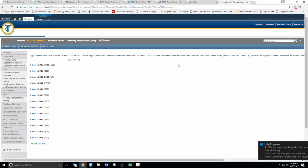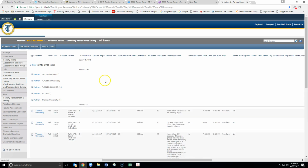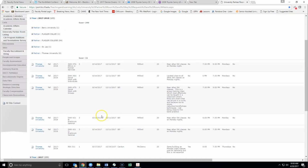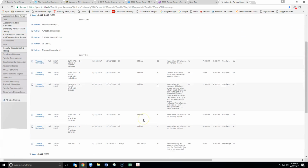And beautiful, so I'm in the SharePoint portal. Here's what we're going to do. You're going to want to use the 2017-18 link, and we're going to click on the plus sign, and that lists all of the partners. Then you're going to click the partner listing for Thomas University, and you'll see the classes that I've put in for the fall already. Here's the general information they're going to ask you for up here, and once you put it in, it will get posted down here.